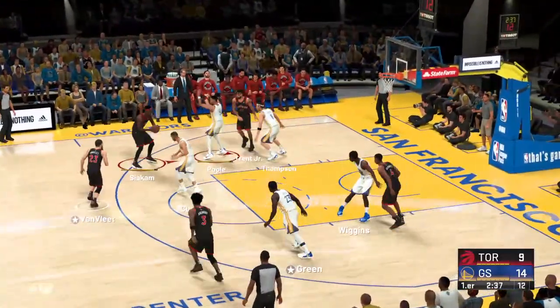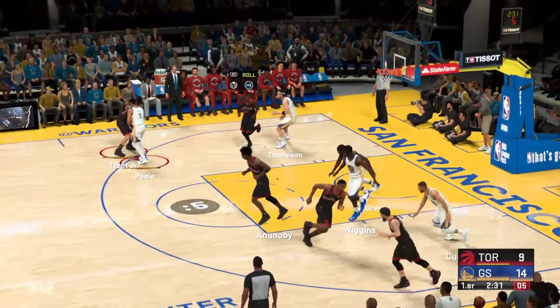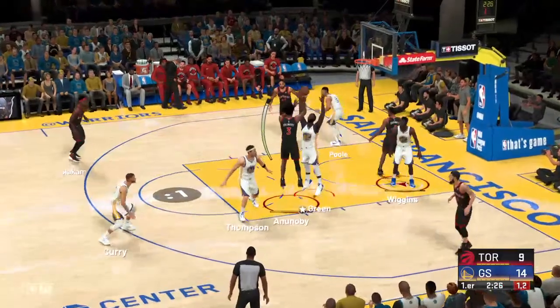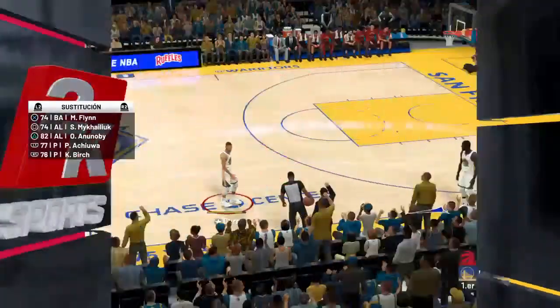VanVleet looking around. Siakam finds VanVleet. Anunoby with it. Now Green defending. Five to shoot. Siakam for 3. Lets it go from 11. Green with the block. A valuable, dogged defender. Draymond Green doing his thing.